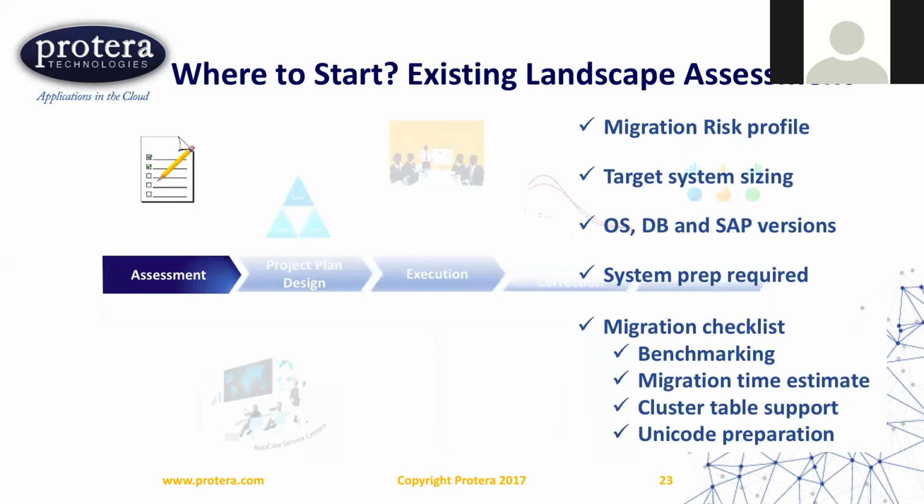You can, in quotes, run Windows 2003 in AWS. The better question is if you should, right? It's out of support, but technically it is capable. I shouldn't say supported, it's not supported, but it's technically capable. The key point is where you're going is going to drive how much work and prep work has to be done to assess where you're at today and what you have to go to.